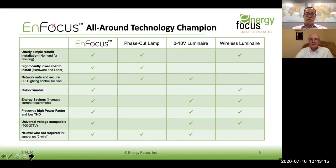I'll also let John talk a little about how we stack up against other competing control systems. So it stacks up pretty well. If you're looking for an in-room solution, I think EnFocus really hits all of the bases. We talked about the problems with phase cutting. We talked about adding extra wires with 0 to 10 volts. We talked about the hazards of wireless communication and hacking, for example. We don't have any of that with EnFocus. It's utterly simple to install, and therefore significantly lower cost from the point of view of retrofit installation. You don't replace the fixtures, and it happens very quickly.